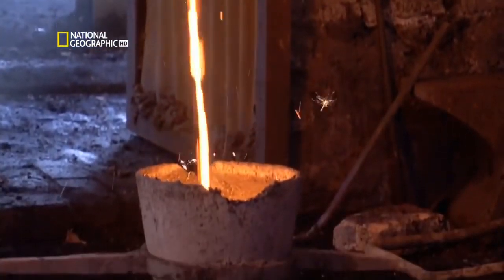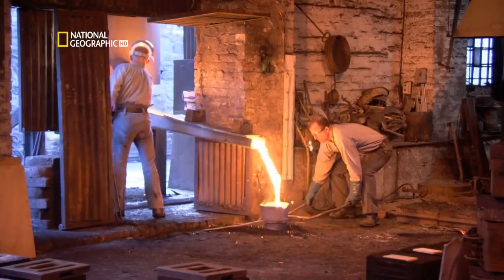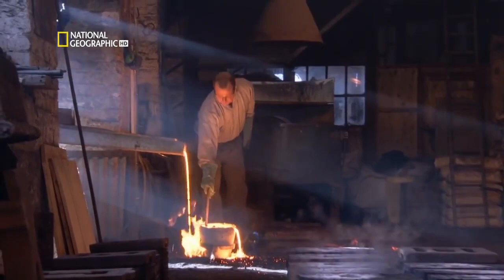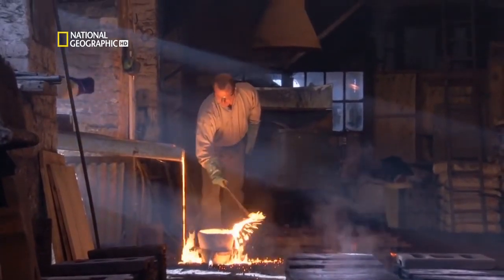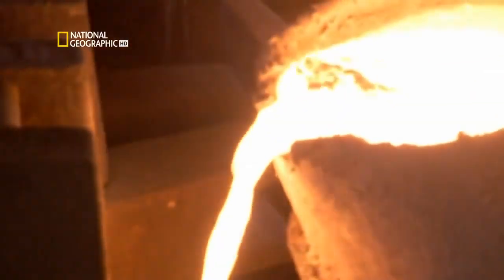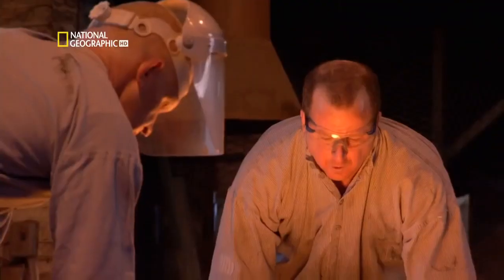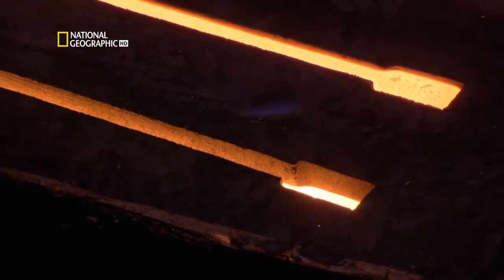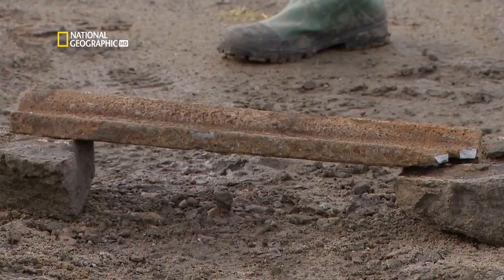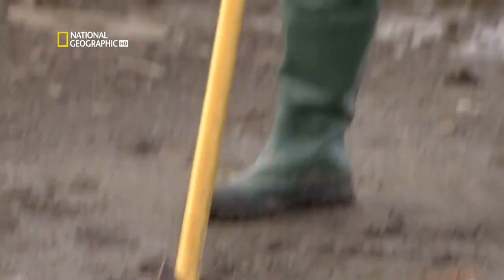Cast iron was made, as the name suggests, by pouring molten iron into a cast. But with a high carbon content, the finished product is very brittle, which means although it's strong under compression, it's very weak under tension. Great for bridge supports, but when a cast iron rail has to support a locomotive, this happens. And that's pretty much what happened to the rails the Penydarren ran on.